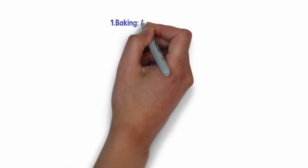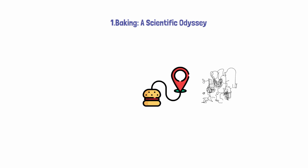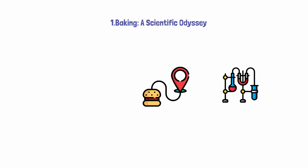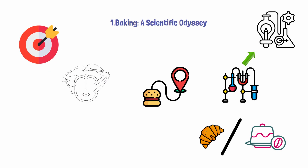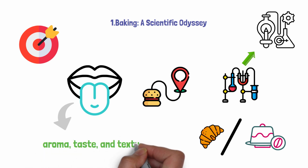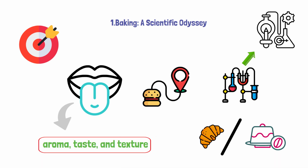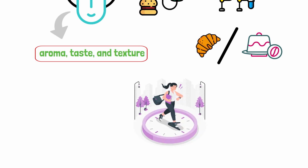1. Baking, a scientific odyssey. When we embark on our baking journey, we're essentially combining chemistry, physics, and biology. Whether you're making a simple pastry or an elaborate cake, understanding the science behind the ingredients and techniques is crucial. The ultimate goal? To create a product that tantalizes the senses, offering an unforgettable aroma, taste, and texture. It's no easy feat, but with time, practice, and patience, the rewards are truly worth it.